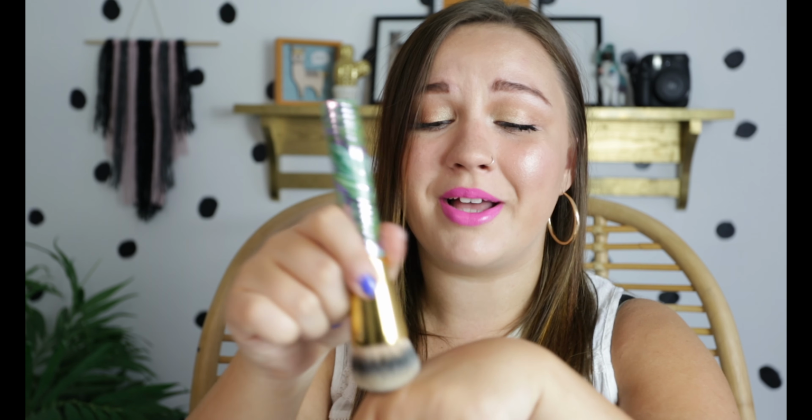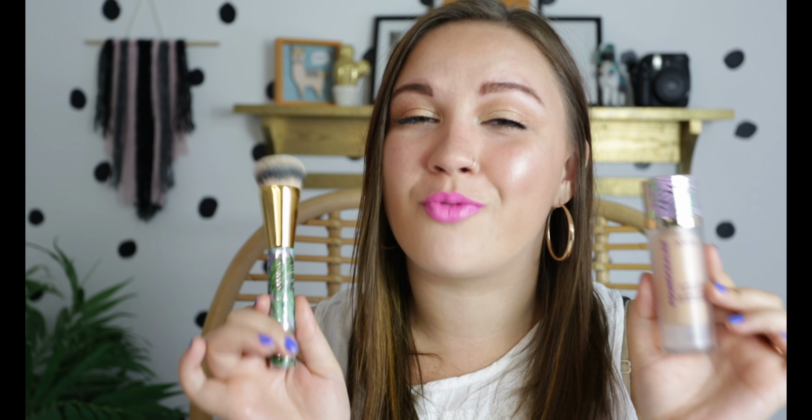And the second item, I did pick up a foundation brush from Tarte as well. And oh my gosh, you guys, first off, the packaging is so cute, but the bristles on this brush are so soft. I could rub this all over myself, but the bristles on this brush are extremely dense. I don't know if you guys can see that, but I really hope this is as good as it feels. I'm really excited to see how these two are going to perform together.